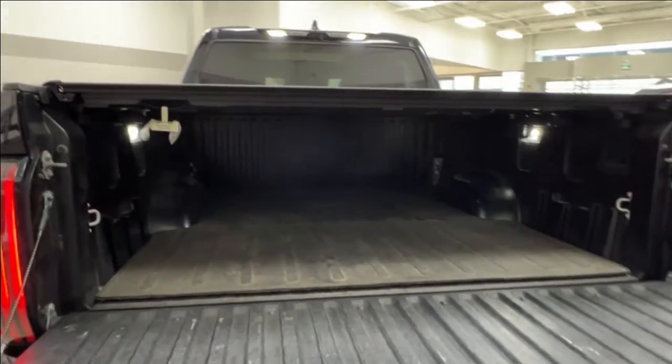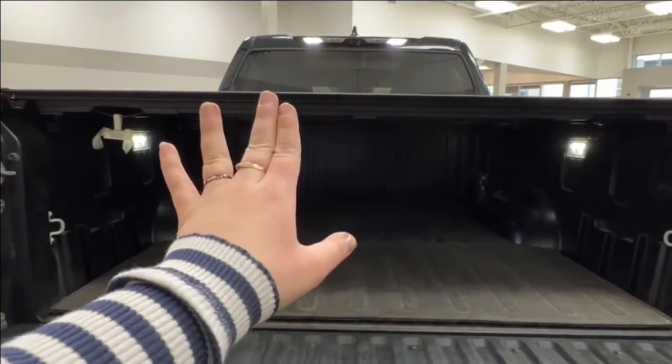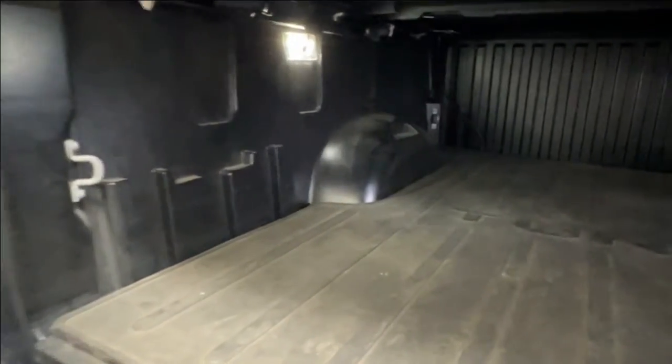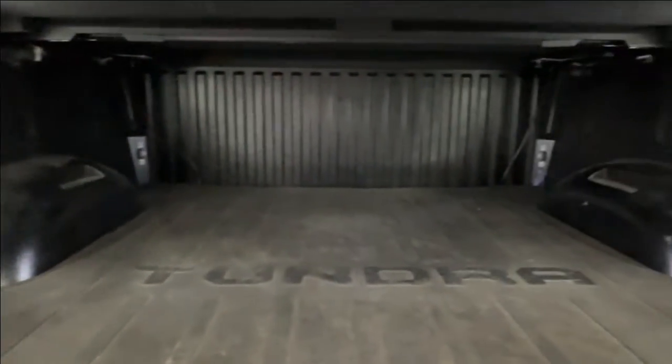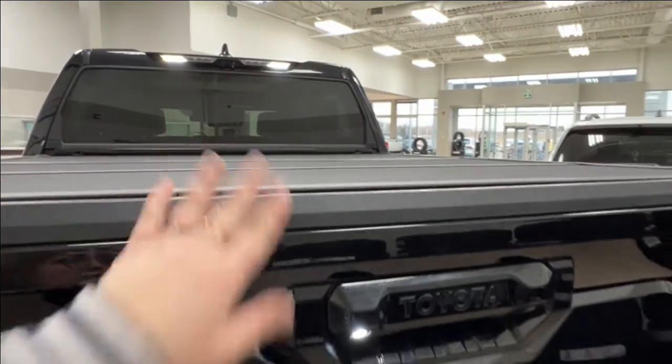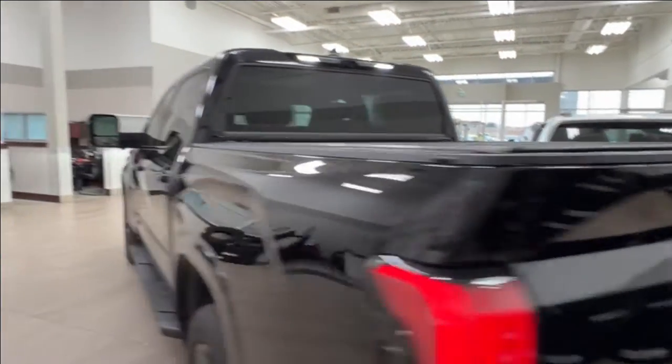On this particular unit, of course, we do have the hard tonneau cover that you can see up top. We also have the interior rubber matte lining with the Tundra logo in it. This helps to protect the vehicle from any damages. On the right hand side, you'll also find an additional power outlet. To close it all up, simply reach down and bring up the tailgate to lock back into position.